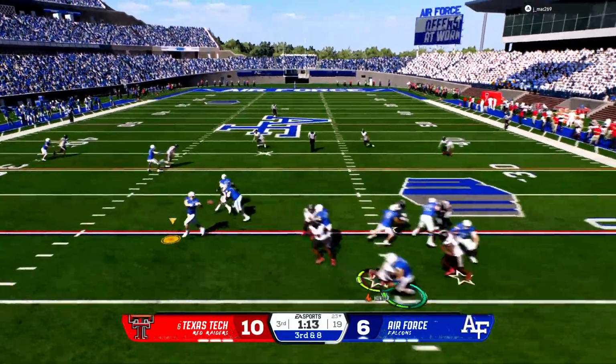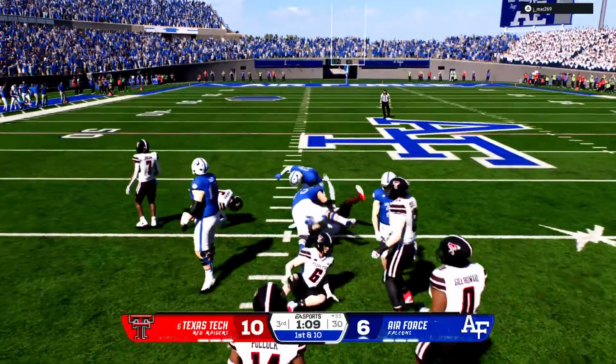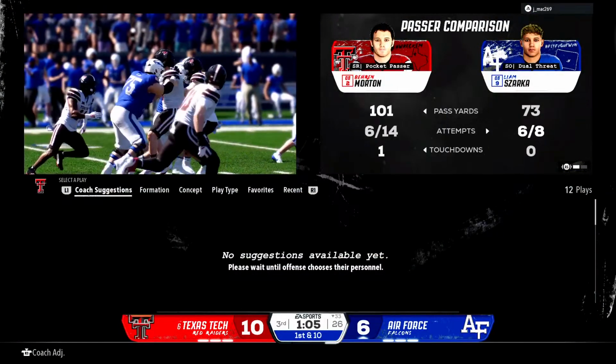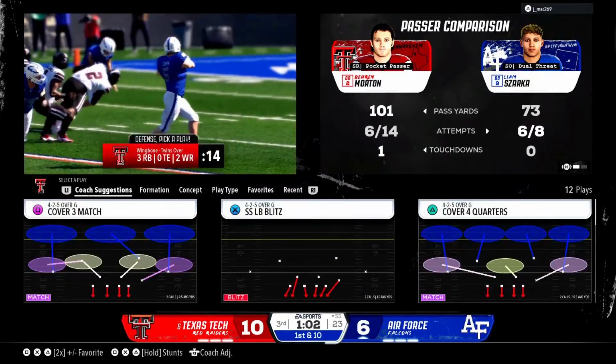On 3rd and long, trying to convert through the air. Grab behind the line. It's Carson. They stay aggressive and push their way out to the 33, and it's 1st down. How about the little toss out to the fullback to give him a touch?